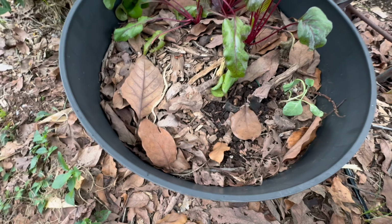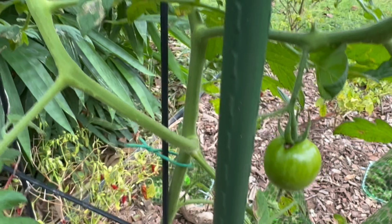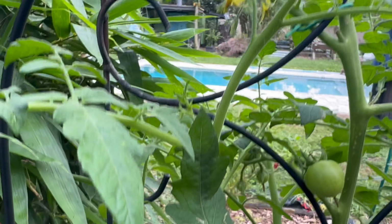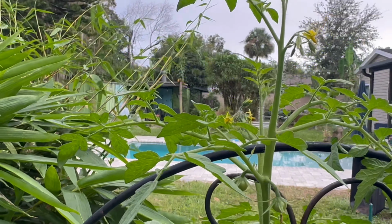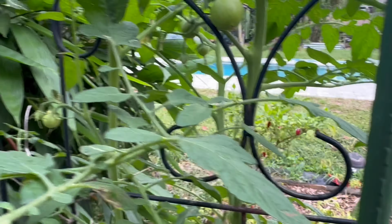And there's some more cabbage and purple broccoli and purple cauliflower, and I planted these way after, maybe about 3 weeks after I planted the other ones, so they'll catch up. Tomatoes in November. Look at that. I love it. And it's taller than me. It's happy. It's green. No bugs.